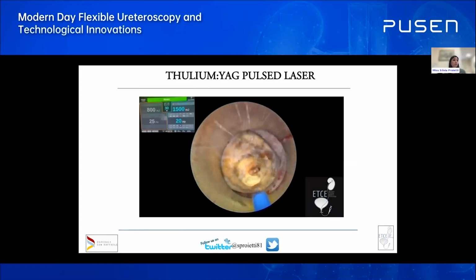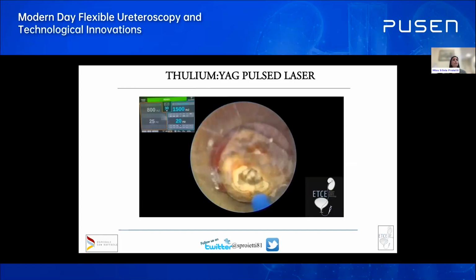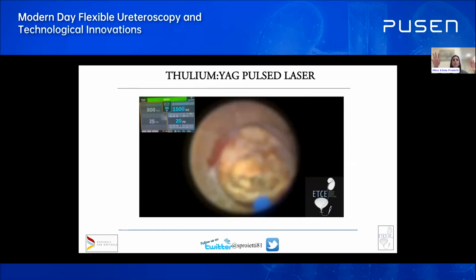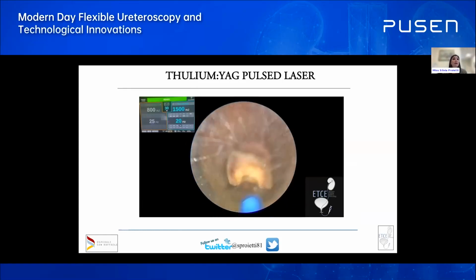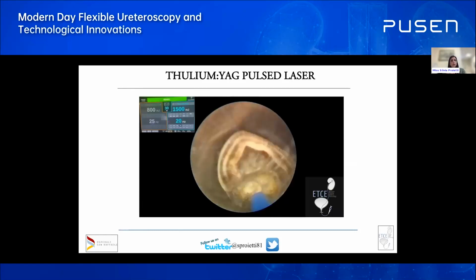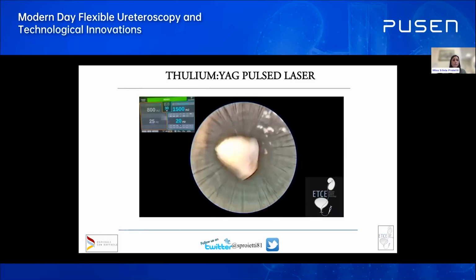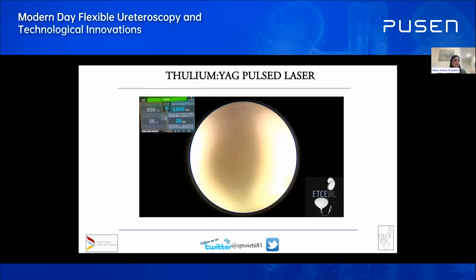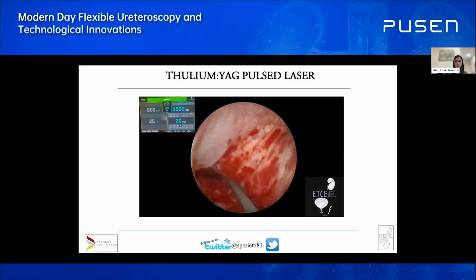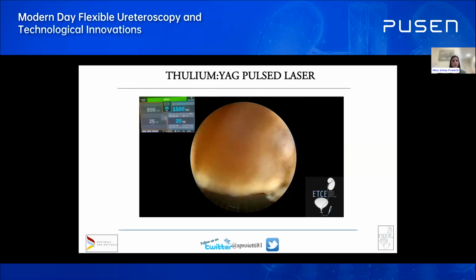What is really good, in my opinion, for the Olmuyag pulse laser is that it is a more versatile laser, because you can obtain dusting, popcorning, but also you can fragment stones, and you can use this laser for mini perc. I know that some colleagues perform dusting also in mini perc, but honestly speaking, I prefer to fragment the stone and to evacuate the fragments through the access sheath thanks to the vacuum cleaner effect.